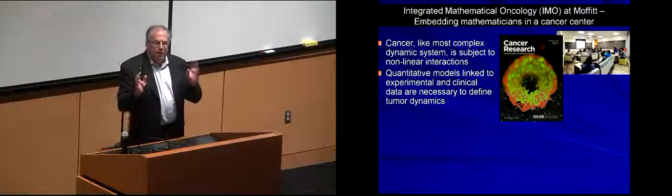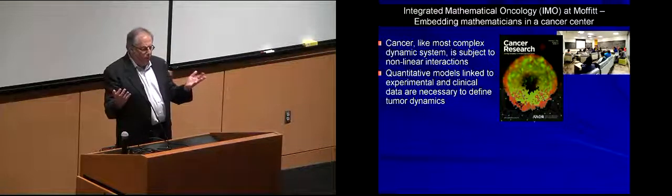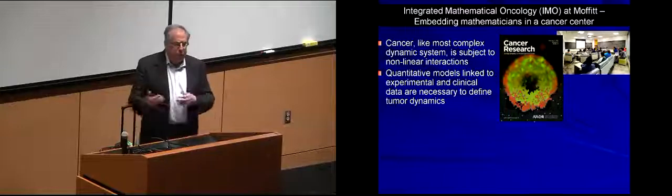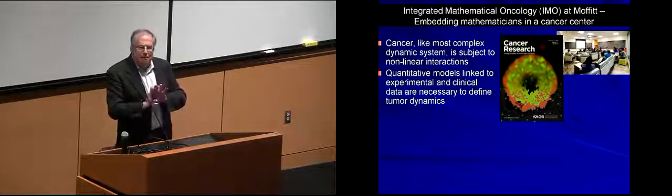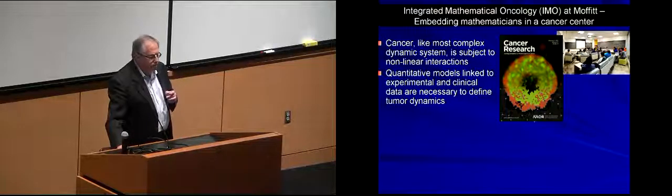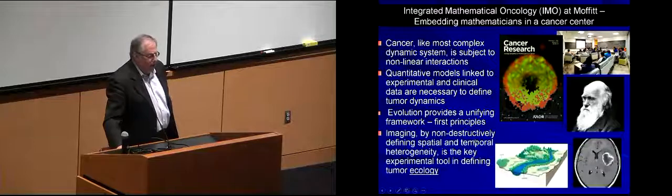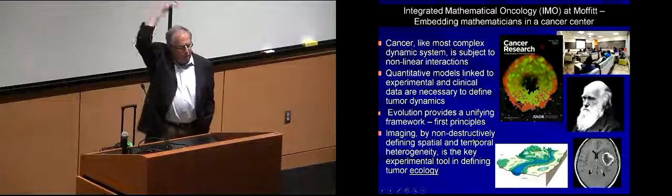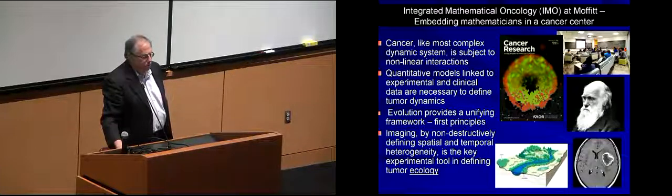This is called the Collaboratorium, and we actually convinced Moffitt to devote a fair amount of space to a meeting area that is entirely informal. This is a place that can't be reserved. We have wall-to-wall blackboards for the mathematicians. We have PowerPoint projectors for the experimentalists, and this is where these groups meet to develop a common language. Evolution provides a unifying framework, and we are particularly interested in the role of imaging to understand the ecology of cancer, and I'll talk a little bit about that later.